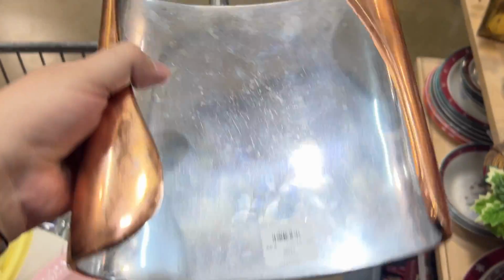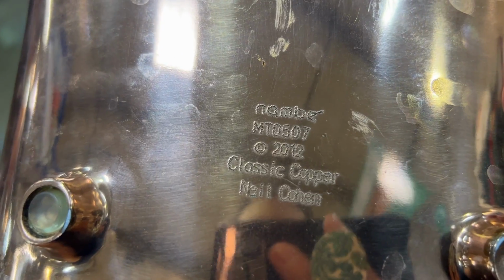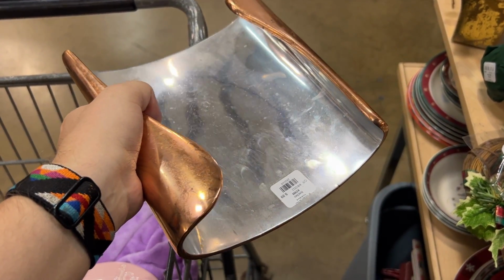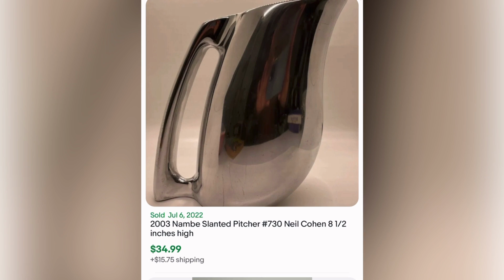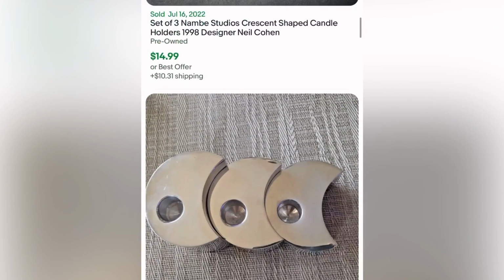This is a cool Neil Cohen piece called Classic Copper, or maybe that's just what it's made of, from Nambi, and I think it's super cool. I do know to look out for him now. I love his decorative pieces. Pretty good sold, but I just couldn't find this particular one and decided against it. Sometimes you just have to make a decision.